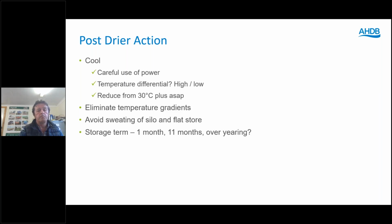As far as when you're blowing silos or bulks, if you're in a very large bulk, an example of that would probably be our 70,000 ton bulk that we have in one of our flat stores, it takes 2 or 3 days for that temperature front to move right through the bulk. Careful monitoring of when you do and don't blow is needed, so that you don't leave a temperature front for a long period halfway through either a silo or a big flat storage column of grain. Avoid sweating in the silos and flat stores, so it's good ventilation through the silo roof or flat store.